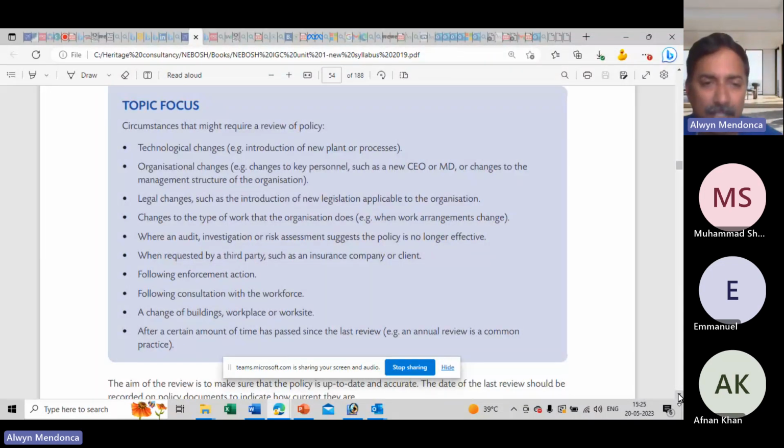Following enforcement action, when the company gets a fine, it must be investigated properly and immediately why this happened, and the policy and procedures changed. Following consultation with the workforce, a change of buildings, workplace, or work site. Maybe the building is moved to some other location. At that time emergency arrangements will change, fire arrangements will change, procedures will change. So many things will change. So of course, the policy will be changing. The manual has to be updated.